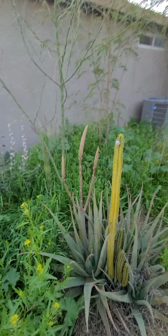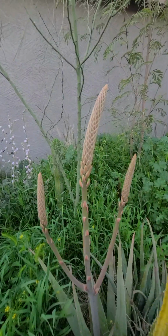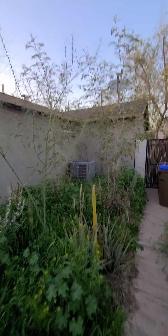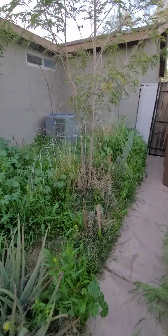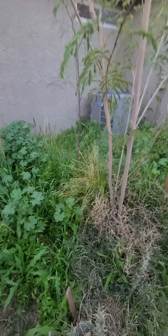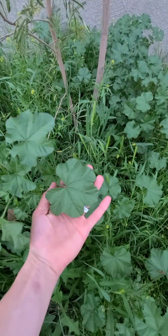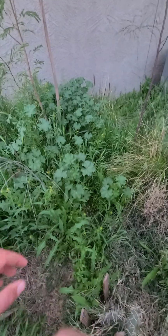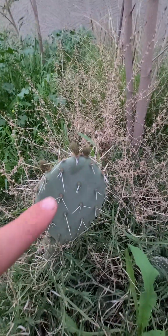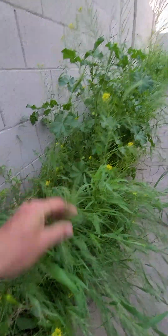We put in enough work. Here's the aloe getting ready to pop. He's not blooming yet, but he will. These are trees. The size of these leaves. Spring in the desert is always a good time. There's more of those flowers. You got any for me? Yeah, it's late in the day. They're all closing up. More prickly pear getting ready to pop new pads. All these grasses. Beautiful.